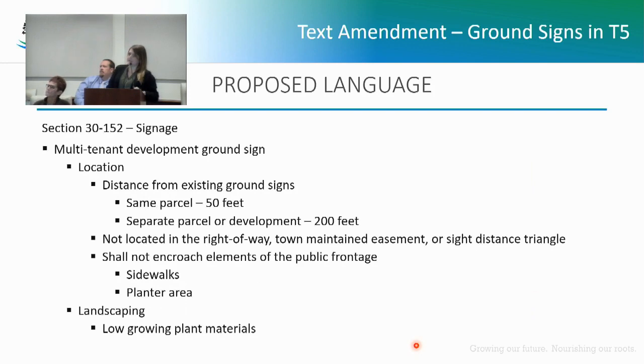Some location requirements. If a new multi-tenant development ground sign is proposed on a parcel where a ground sign is already existing, those signs have to be at least 50 feet away from one another. And if the new proposed sign is going on a property where there is a ground sign on an adjacent parcel, it has to be 200 feet away from the existing sign. It can't be located in the right-of-way, town-maintained easements or site distance triangles. That's pretty standard language that we see for all ground signs.